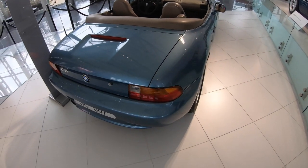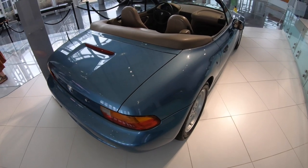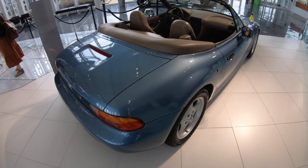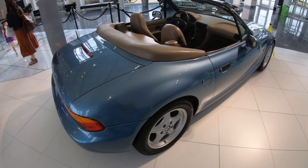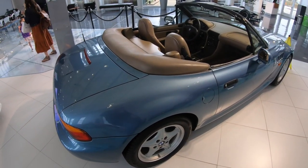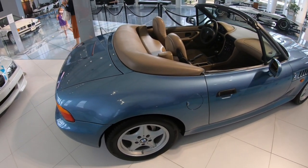And then that sporty version in 2001 and 2002 was again replaced by another model named the 3.0i Roadster. And to reflect that, it had then become equipped with a 3-liter inline-6 engine producing 225 horsepower.